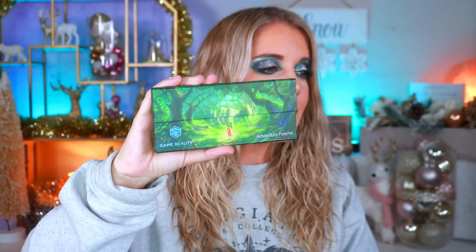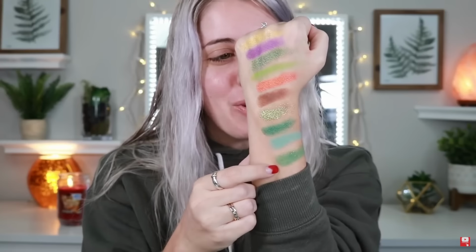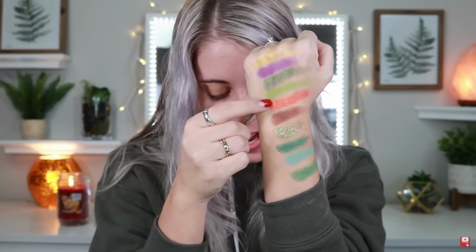So I love the Adventure Time right here. I feel like the outside packaging is just absolutely beautiful. The color story on the inside isn't the most wowing color story to me. I feel like they've definitely changed their formula over the years as well. Their formula has definitely improved since then, but I still have such a love and passion for this palette because this is what introduced me to the brand. This is what introduced me to Game Beauty. This is what made me go, oh, I really like this brand, and I really had a lot of fun reviewing every single palette they've ever come out with.